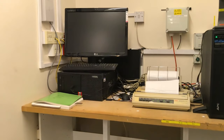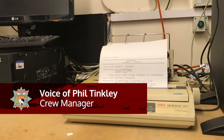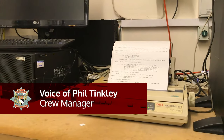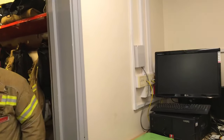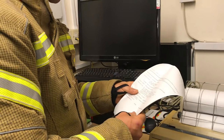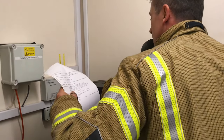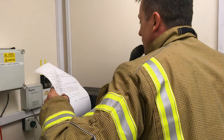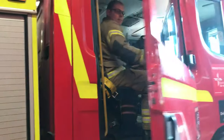Okay, so when we get a fire call, what you can hear is the sound going off, and what you can see is the printer. So what you've got there is the crews now know who's going and where they're going. They've got the printer turnout, so hopefully they should be jumping on the pumps.